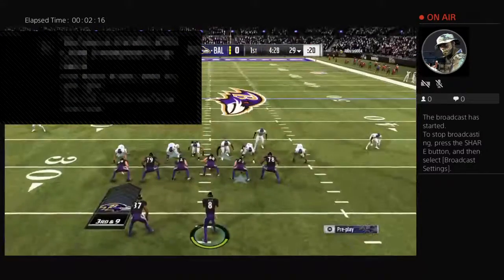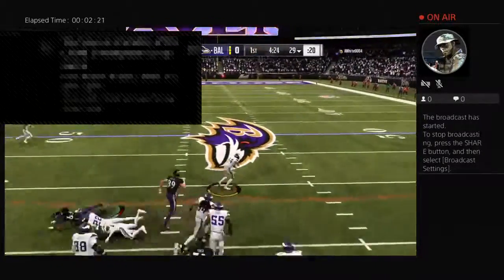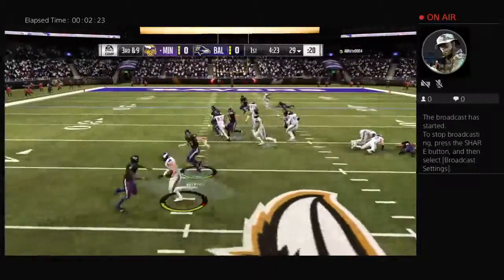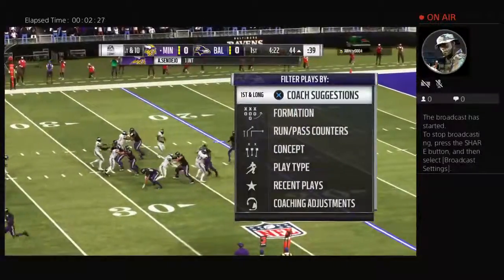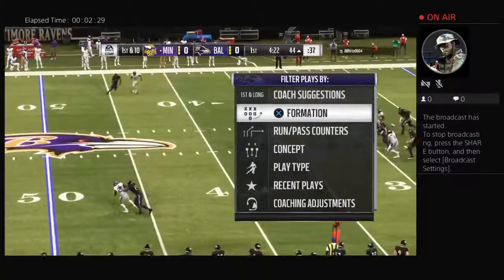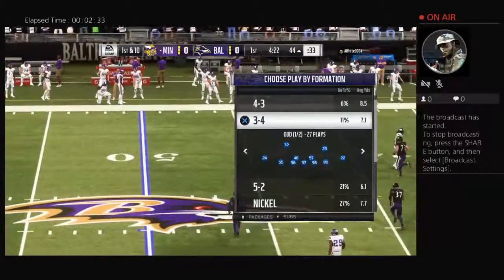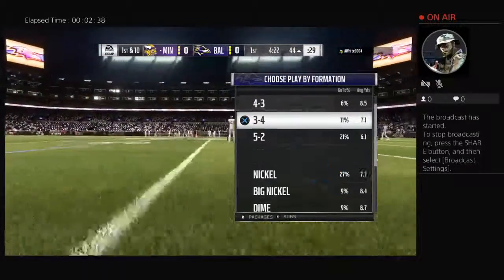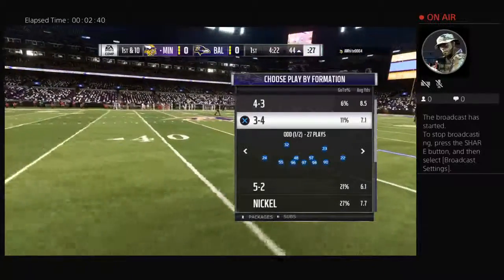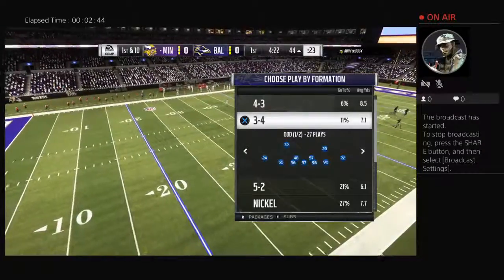Detroit! From the gun, it's Jackson. Now that'll be tipped and intercepted. Picked up by Anderson-Dejo. And they'll take over inside the 45 at the 44-yard line. Certainly not how they envisioned ending their opening drive here in the first quarter. Too many ones in this play. First quarter, first drive, first interception thrown. And that last one, that hurts.